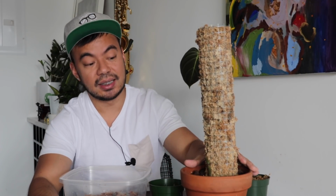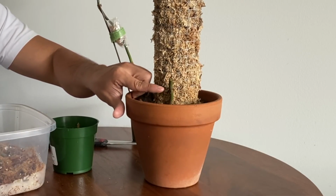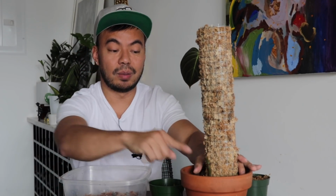And what we want to do with this one is we're just going to leave this guy as is. There is a little growth point that's just above this node here that you guys see. And now that it has no other growth points to focus its energy on, we're hoping it will just grow from there and then produce a new plant.